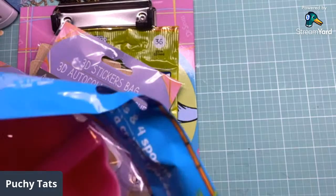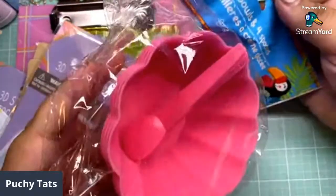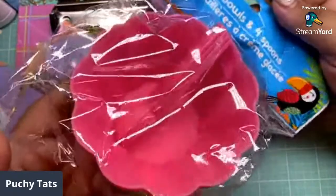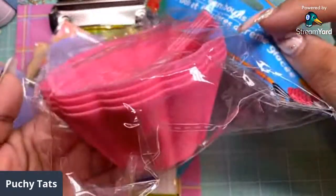So, they brought these back. I love these. These are the ice cream bowls with the spoons. And you guys know we love to make shaker mixes in this. So they had pink and blue. I grabbed the pink, of course.